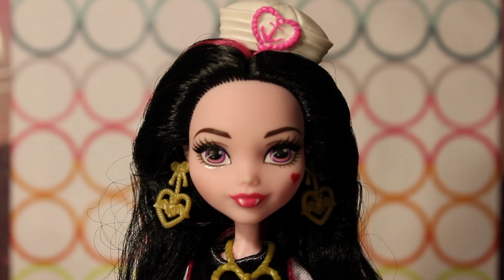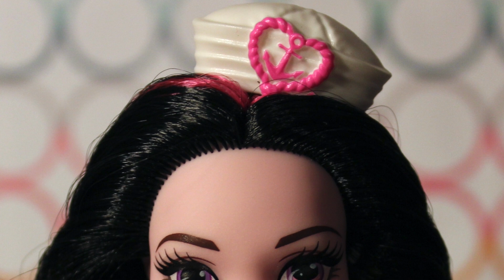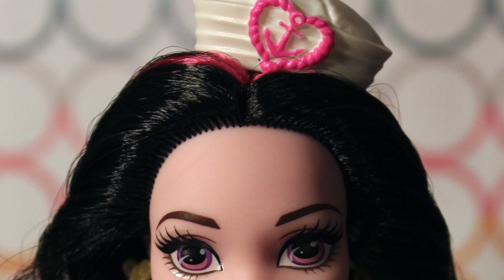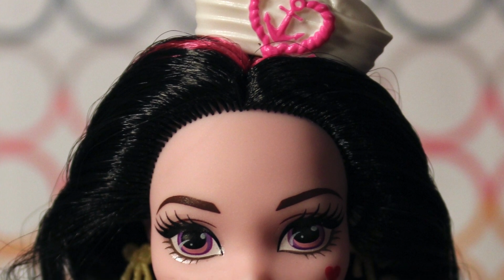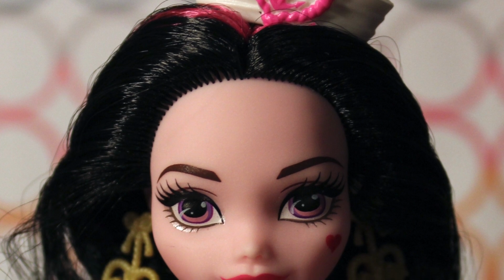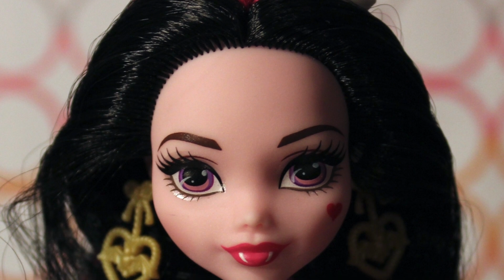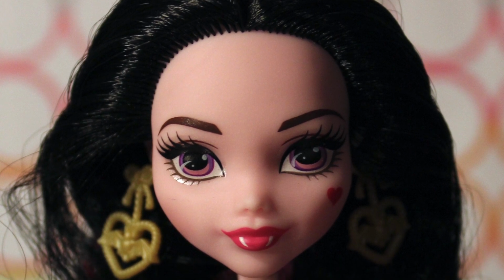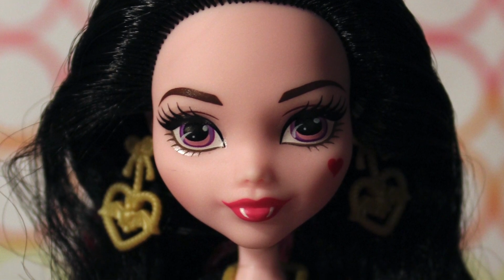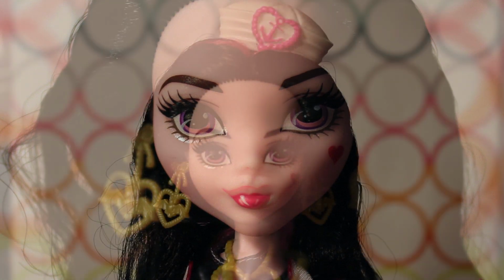So here's Shriekwrecked Draculaura's face. Very simple makeup, which has been a theme for all the new reboot faces, but I like it. She has a shimmery silver eyeshadow going beneath her bottom lashes and a little bit above her top one, but you can't really see, and just some plain black eyeliner with hot pink lips, and that's about it, which, well, understated, but I think works with this outfit because there's already so much going on, as you'll see later.